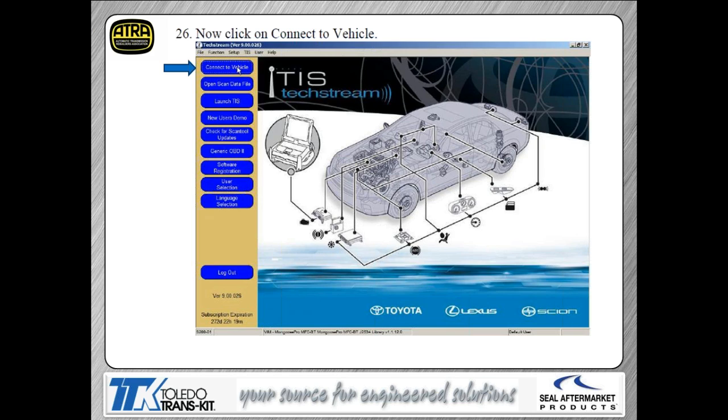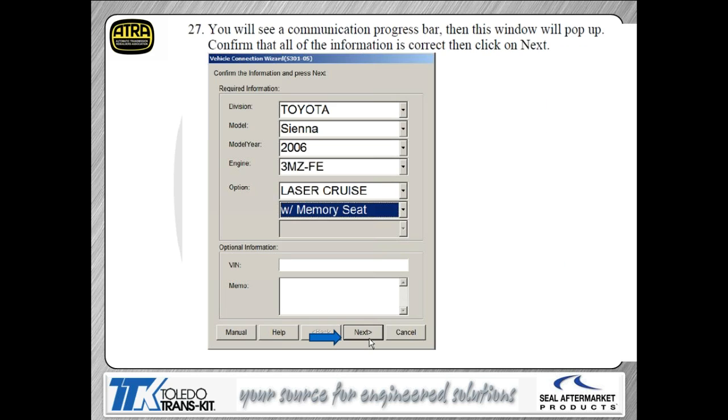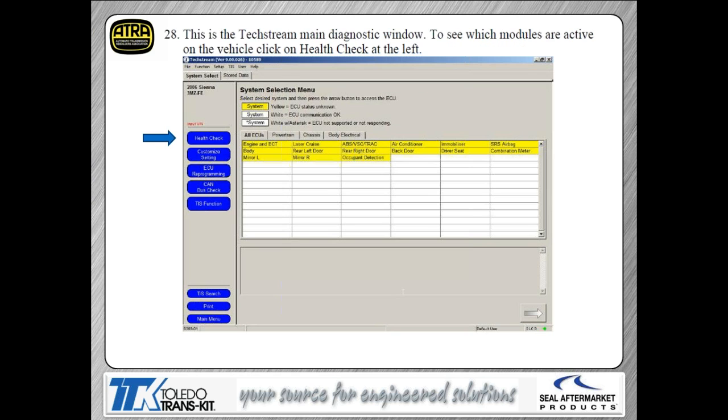So hopefully we have stayed hooked to the internet, because you're going to need to be hooked to the internet here in the near future. If you haven't, you're going to want to hook back up to the internet, but hopefully you're just like I am. You've stayed hooked up to the internet right now, and you're going to click on the box that says connect to the vehicle. That's the top blue box, as you can see there. When you click connect to the vehicle, it's going to go out and pull the vehicle and ID it. It's going to ask you to confirm what kind of car you're working with. Well, we got a Toyota Sienna 2006. If this is what we're working on, we're going to hit the next box, and that will start moving us into the reprogramming process.